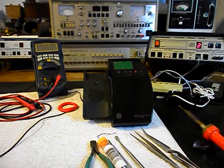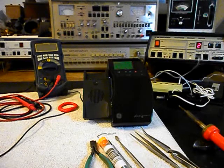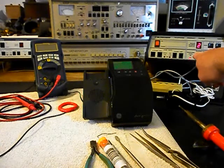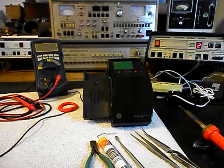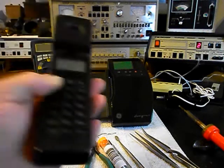1, 2, 3, 4, 5, 6. And you can see how bright that red light, which is the indication light for transmit, is now. Hello, hello. We'll go ahead and hang up.